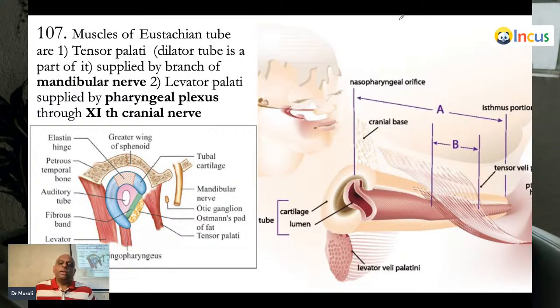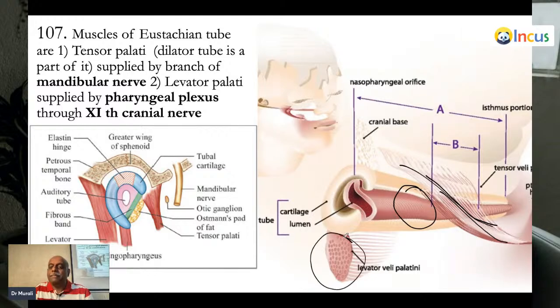Now, if you look at the Eustachian tube, there are two muscles that you need to remember. So ultimately, what is the goal? The Eustachian tube needs to be maintained patent. It is like a rubber tube, cartilaginous. For that, you have tensor veli palatini, levator veli palatini. Both these muscles are wrapping around it; you can see, this is tensor veli palatini with fibers around the Eustachian tube. This is the levator veli palatini muscle. So ultimately, what they are doing is trying to keep the Eustachian tube patent.